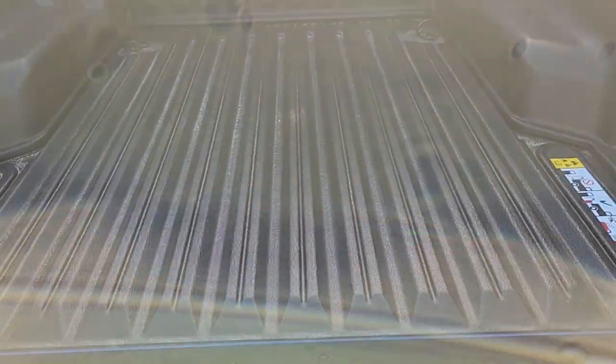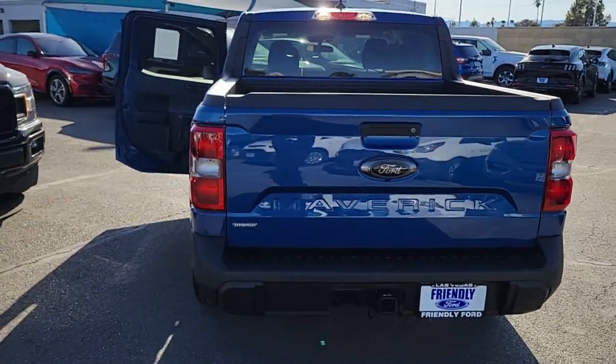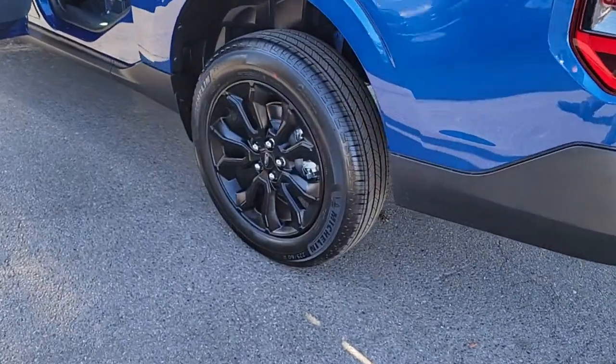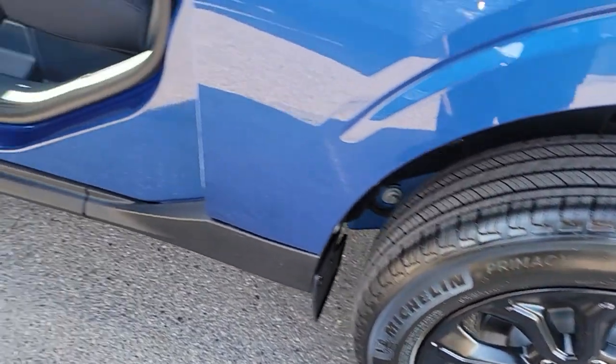CarPlay and/or Android Auto, keyless entry, lane keeping assist, backup camera, bed liner, remote engine start, alarm, electronic stability control, steering wheel audio controls. Practical capability meets everyday comfort and convenience in this well-designed Maverick.